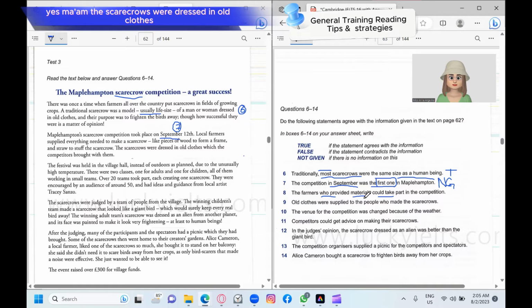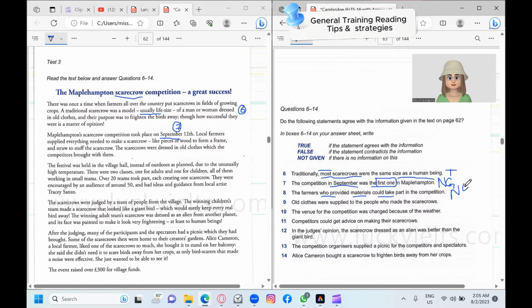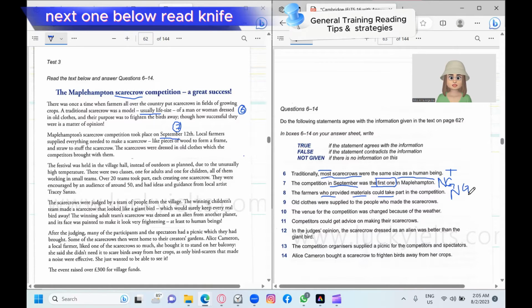Yes, ma'am. The scarecrows were dressed in old clothes, which the competitors brought with them. Who are those competitors? Our question is whether the same farmers who provided materials could take part in the competition. Have they told us anything about it? No, ma'am. This is definitely not given, and it's very apparent. Next one, Bilal, read the ninth.